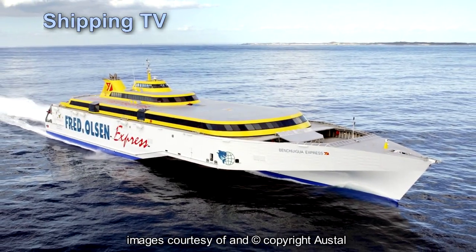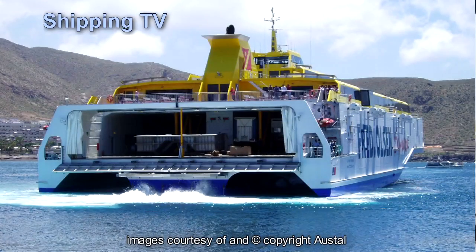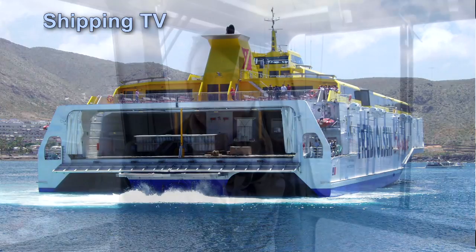And we started looking at the Stabilized Monohull, or trimaran. And that brought you to here, because this is the only one in town, isn't it, really? Yeah, exactly. We started looking at the technology. We were in discussion with Austal, and we went out to Tenerife and looked at the prototype version, the Fred Olsen Benchijigua Express, and we really liked it. When I first went on board, I was prepared to hate it because it was new and it was different. And we did a couple of days sailing around with them and really liked what she had to offer, particularly the ride quality. Anything from a flat calm day to some reasonable seas, and she's pretty comfortable.